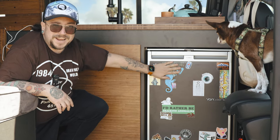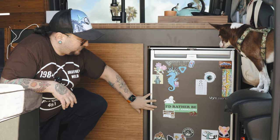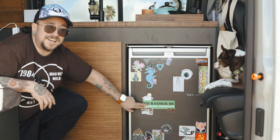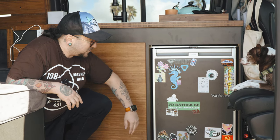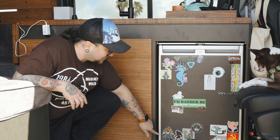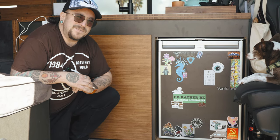This is the one place where I get to put all the stickers that I've collected over time. I'm sure this will eventually be full, but some of the ones I'd like to feature, this company that's based in Las Vegas called Recycled Propaganda, and they make a lot of really cool make you think kind of stickers. So I'd rather be tracking anomalies than anything. I thought that represented the van quite a bit. And some Sasquatch stickers and some mushroom stickers, but we'll see how they develop over time.